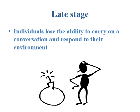Late stage. Individuals lose the ability to carry on a conversation and respond to their environment. In the final stage of this disease, dementia symptoms are severe. Individuals lose the ability to respond to their environment, to carry on a conversation, and eventually to control movement. They may still say words or phrases, but communicating pain becomes difficult.